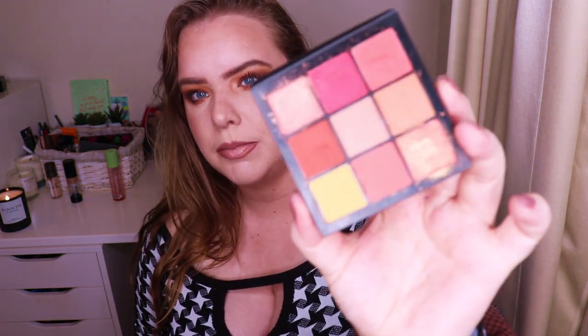Coral Obsessions is quite similar to the Colourpop Yes Please. So if Colourpop is not accessible to you, because it isn't to me, you would be getting pretty much the same with this palette. Not the same formula, but the same colour story.